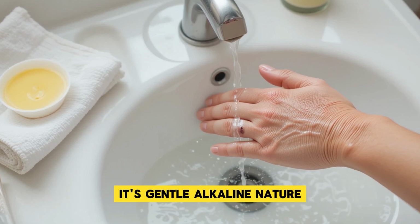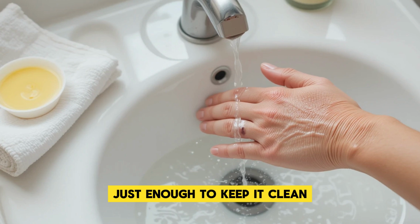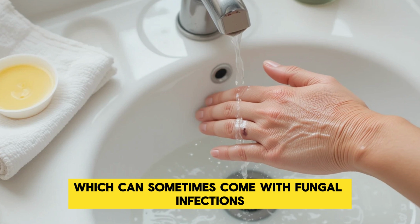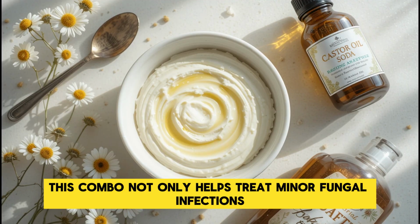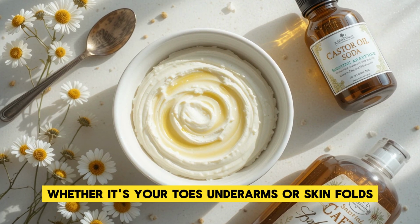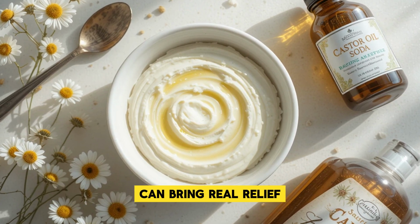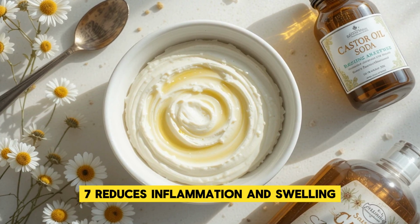Its gentle, alkaline nature helps dry out the affected area slightly, just enough to keep it clean without damaging healthy skin. It also helps with odor, which can sometimes come with fungal infections. Together, this combo not only helps treat minor fungal infections but also soothes the skin as it heals. Whether it's your toes, underarms, or skin folds, applying this blend 2 to 3 times a day can bring real relief.